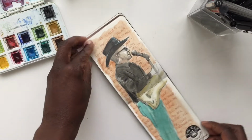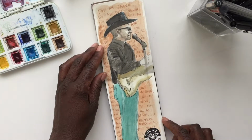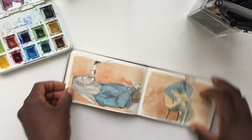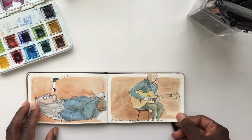We also went to Rex Bar. Let me fit this properly. That was the first time that we went there. So again, I drew the singer. Behind are the words of some of the songs that he was playing, and I added the colors afterwards at home. This was one of his mates, and that was another one.